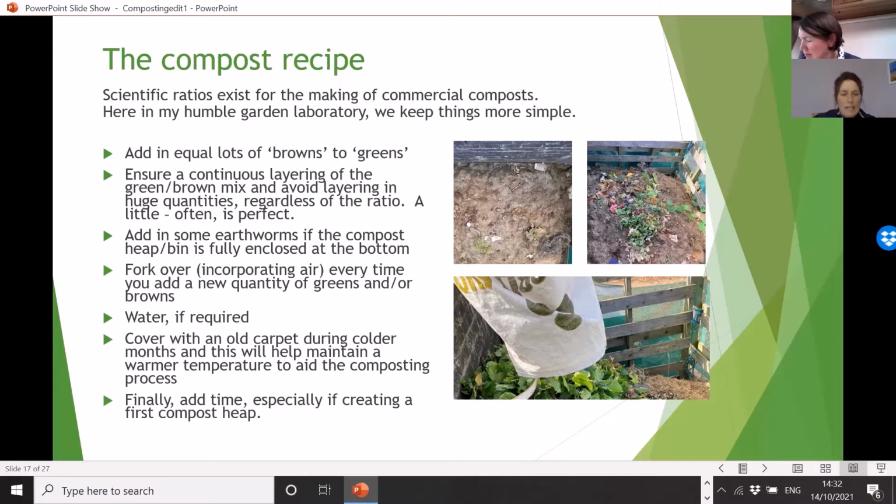I've already mentioned adding in the earthworms. I'm forking over every time I add in a new quantity of greens or browns. Water if required, but as I say, generally speaking here in Scotland, that's not really a concern. In the winter months, cover with like an old piece of carpet if you've got one, or an old rug, and then that will help maintain a warmer temperature to keep the composting process, that sort of cooking process, taking place throughout our kind of colder months also. And the last thing we need to do is add time, and the recipe will work in beautifully.